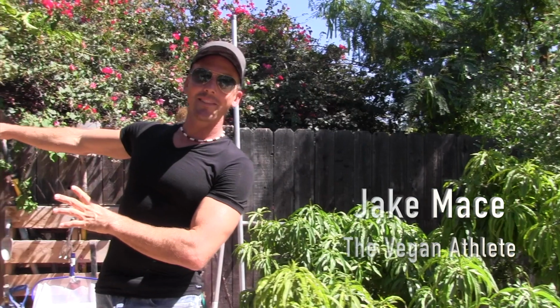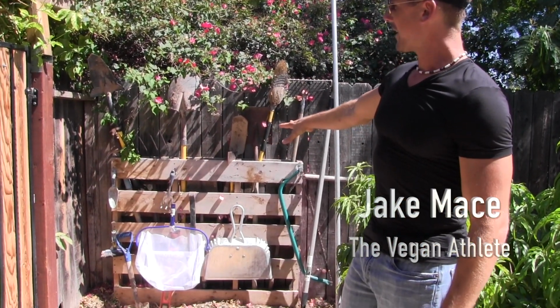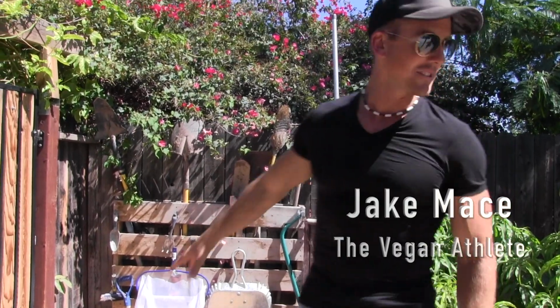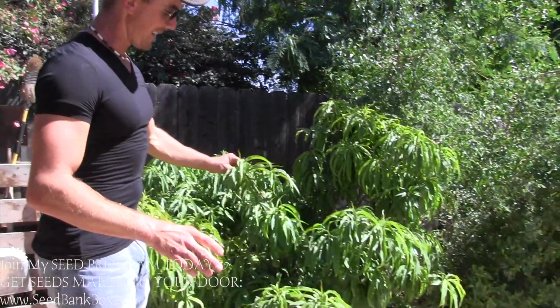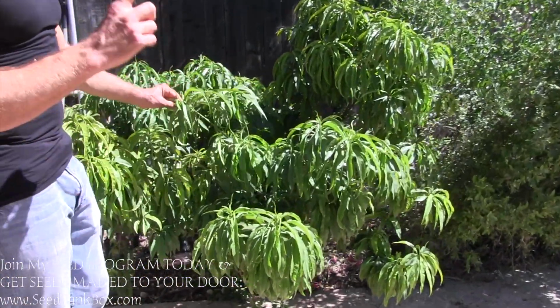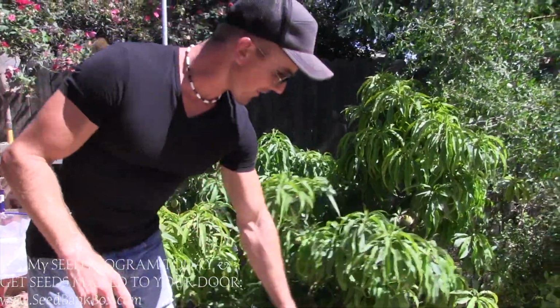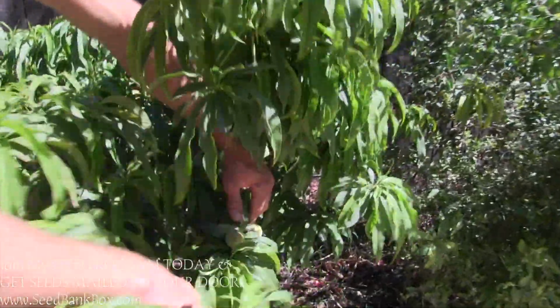So when we first walk in the gate here, you'll see we used a pallet as a tool rack to hold all of our outdoor tools. And this peach tree is one of my favorites. It's called Bonanza Peach, and it is about 4 or 5 years old. It's a miniature dwarf peach, but it puts off big peaches. And right now, if you look, it's loaded with peaches. They probably have about 100 or 150 peaches on this guy.